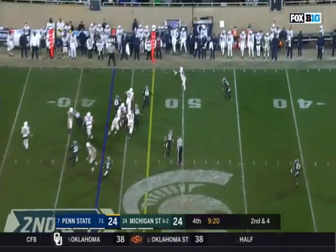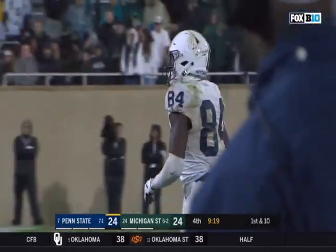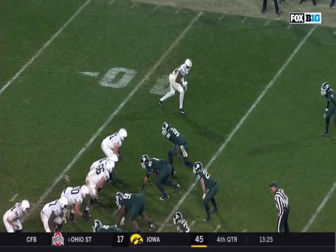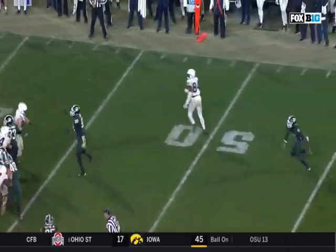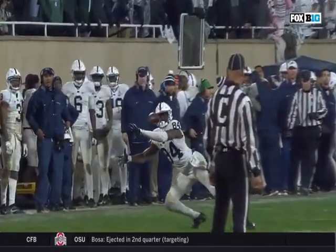Takes the fake here. And a diving catch from Juwan Johnson for a first down. Had some issues holding on to the football, but he's got that. His first of the day. Watch as Cooper drops out. So he drops more vertical. He doesn't get enough width. If he drops a little bit wider, you can get in the passing lane and affect that throw.